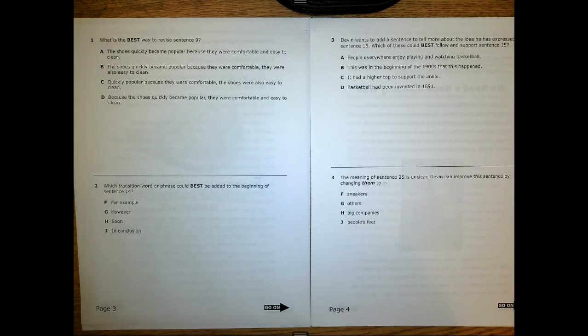Number 2. Which transition word or phrase could best be added to the beginning of sentence 14? F. For example. G. However. H. Soon. J. In conclusion. You may pause the video to answer the question.